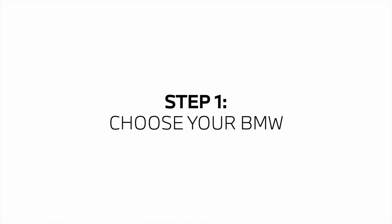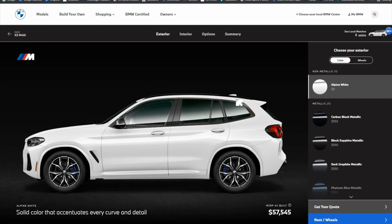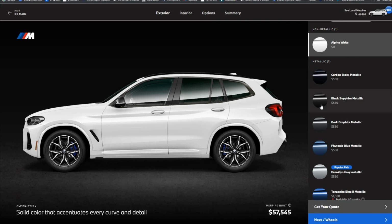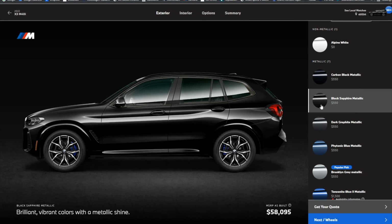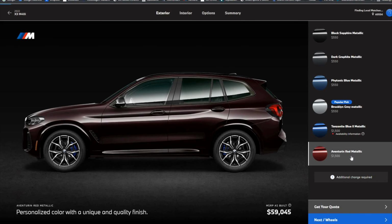So how easy is pre-ordering your new BMW from the factory? With only 3 easy steps, you can get the process started today. Step 1 in ordering a new BMW from the factory is to choose which BMW to order. BMW USA has a nice build your own feature where you can spec out your new BMW with the exact colors and options you're looking for.